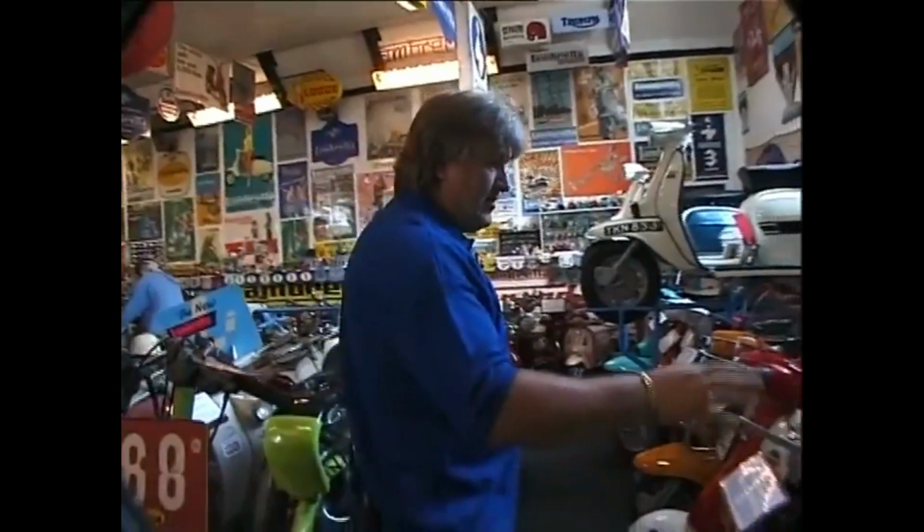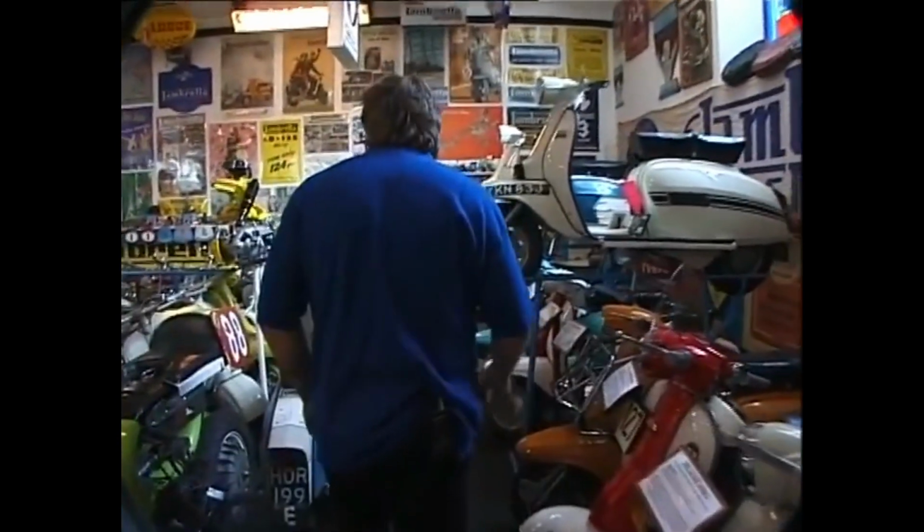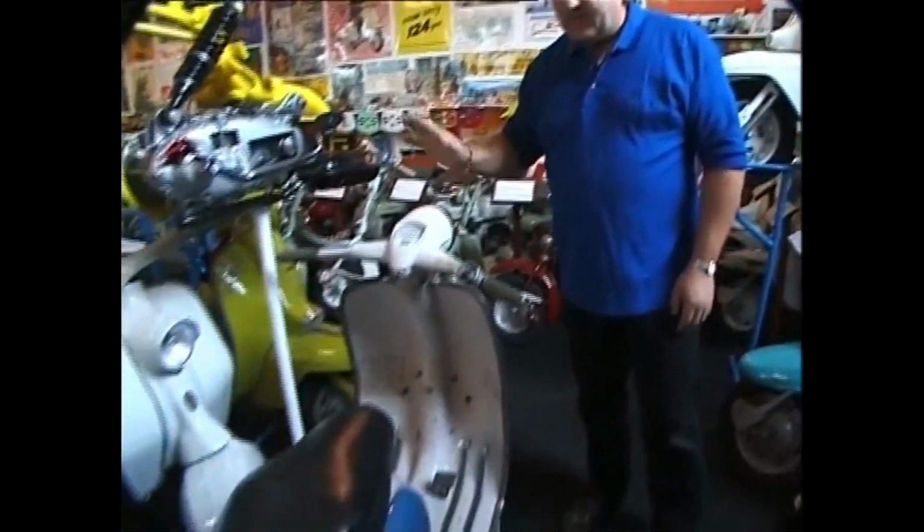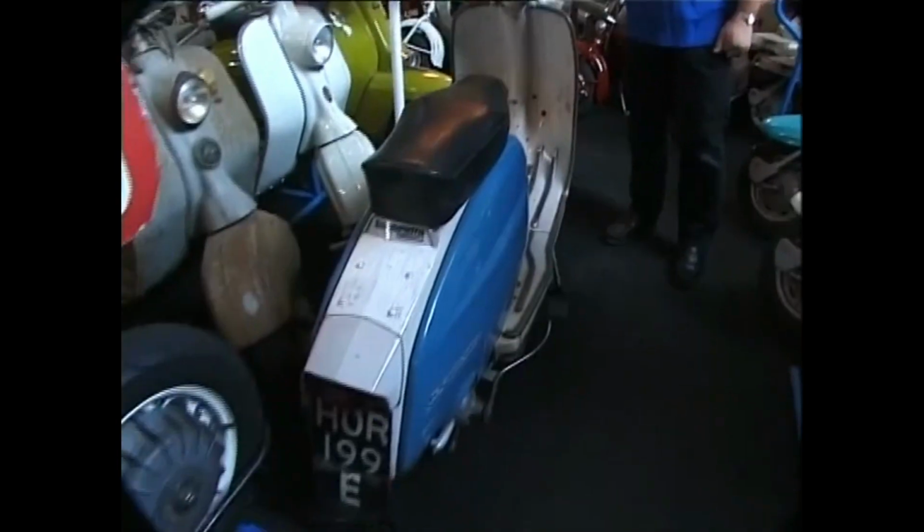Then after the Series 2s, you went to the Series 3s, which was, they did a lot of what we call a slim style scooter. This is an LI 150 Series 3.